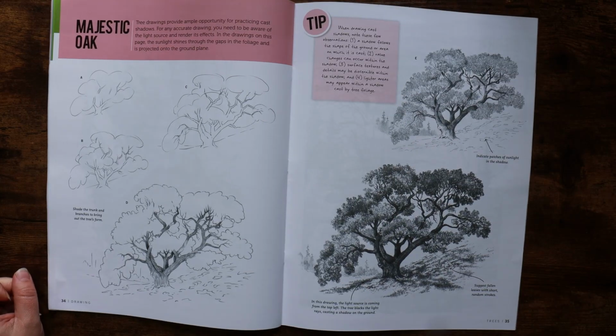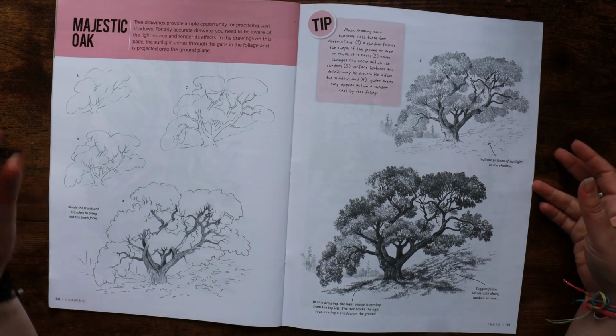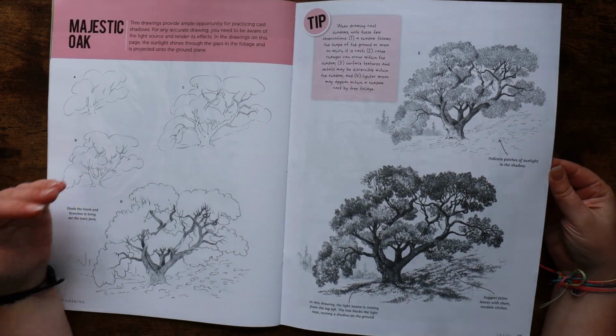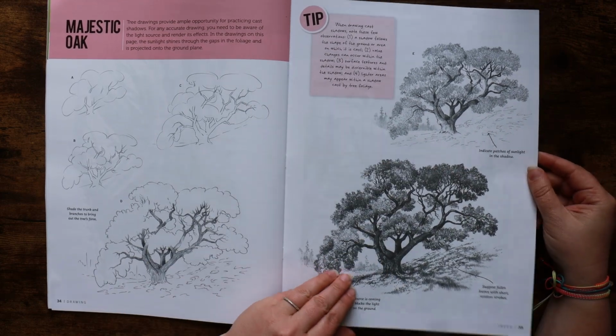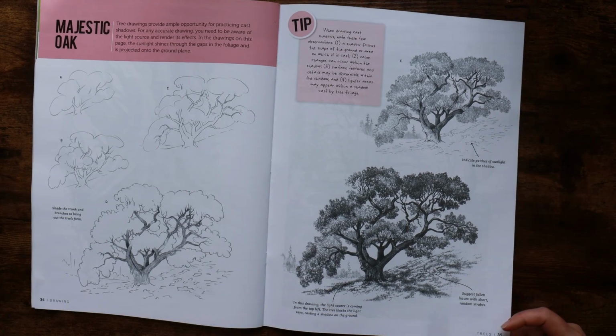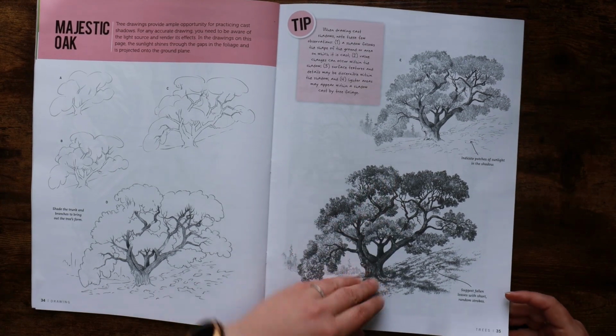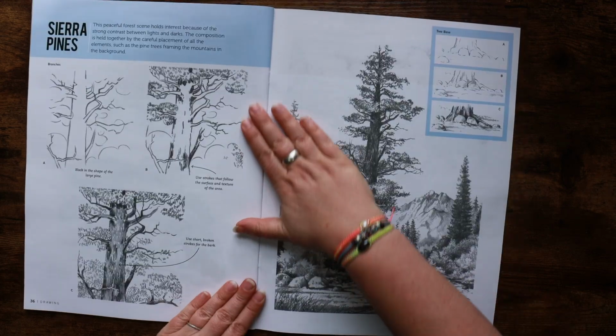Okay, so here is one of the bigger tutorials now, a majestic oak. And this is talking a lot about shadows and how they land on the tree. So again, we've got these little tips and things dotted about, referring to how we are going to tackle the light and shade of it all. And you can see there's quite a lot of variation in there, and there are very good and very simple explanations. So now we're on to pines.